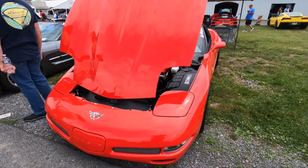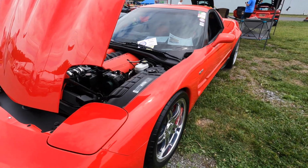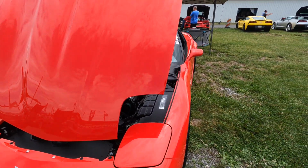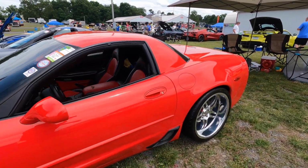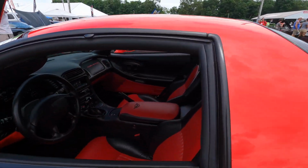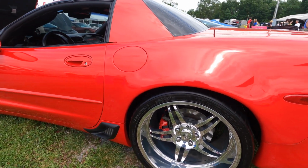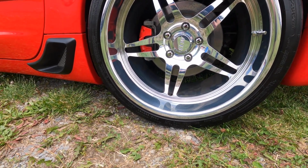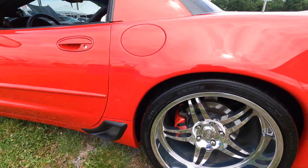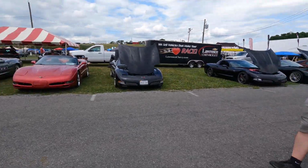Red 03 Z. Really, really nice looking car. CCWs on it, and it's got the wide body rear on the back, so it's got a massive tire back here. Mod red interior in it. Looks to be very, very nice. And let's see if we can find it, 335 20s on the back of this thing. 335 millimeter tire on the back of that thing.